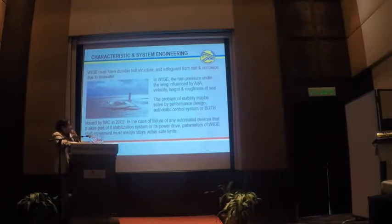Due to that, the International Maritime Organization issued a policy in 2002 on the case of failure. I have to read this: any automated device that forms part of the stabilization system or the power drive must keep the parameters of craft movement always within limits. It says here that in case of failure of the system, the parameters of the craft must always stay within safe limits for safety reasons. So that's why in the design we have to consider this.